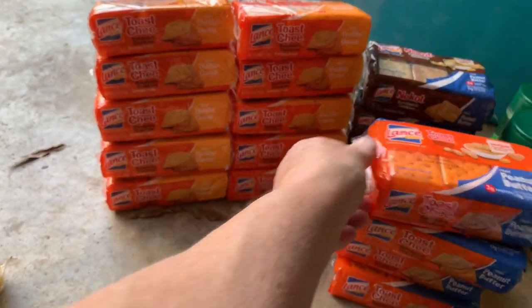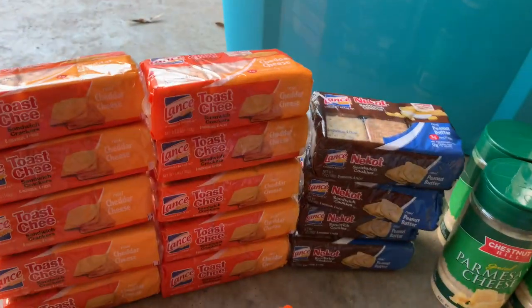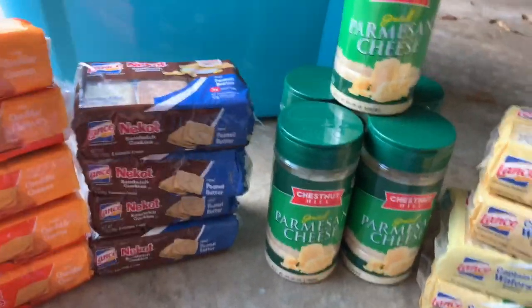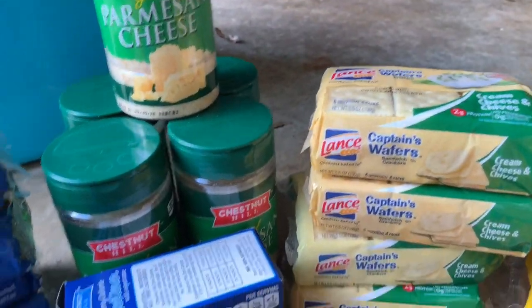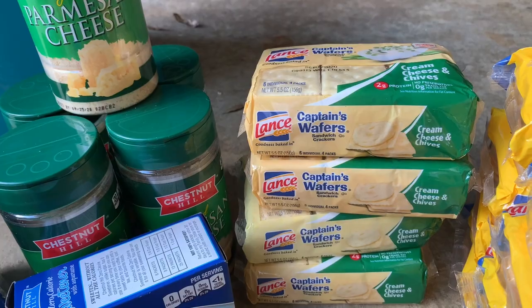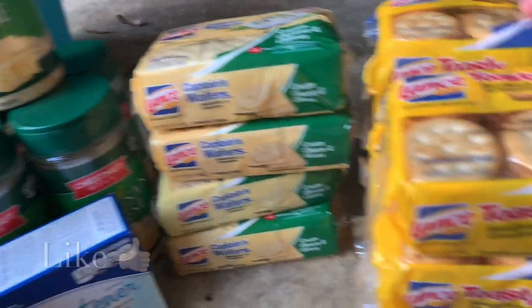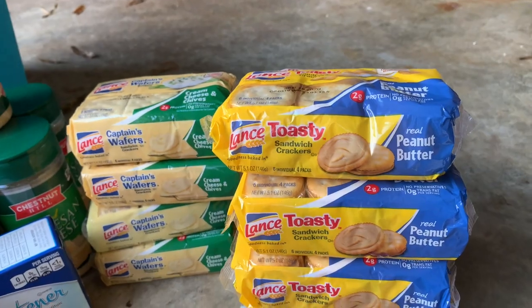So then there was, now these are the kind I like, the real peanut butter. There was four packs of those, four packs of Nicot right there. I already told y'all about the Parmesan cheese. There was five of those and the sweetener. And then there was four packs of the Captain's wafers, the cream cheese and chives.